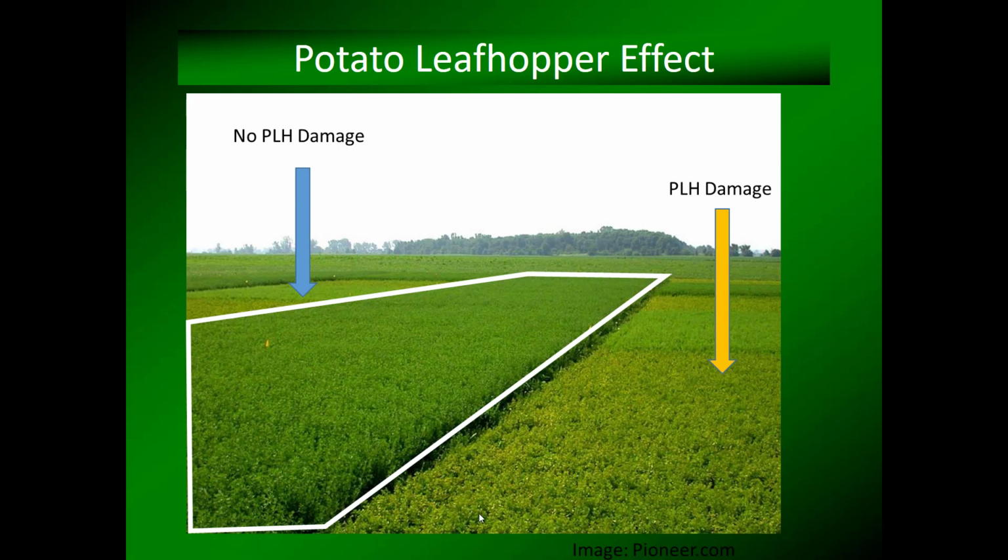There are IPM scouting standards established for both the alfalfa weevil and the potato leafhopper. And so it is relatively easy with a sweep net and walking through the field to establish the populations. And then based on the size of the plants that are being fed upon, we can then know whether an economic threshold has been reached to treat for either the alfalfa weevil or potato leafhopper.